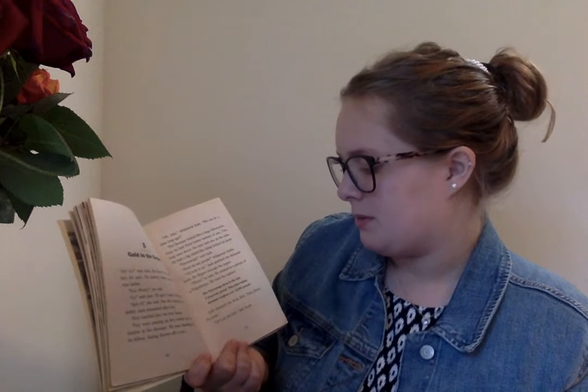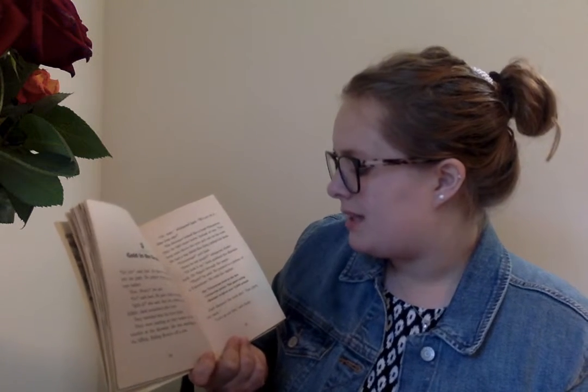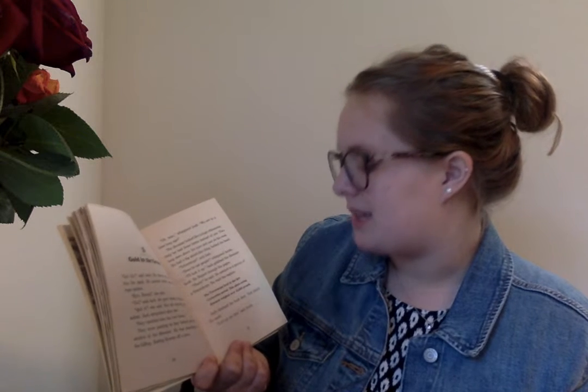I'll look it up. Jack grabbed the dinosaur book. He flipped through the pages. There, he said. He pointed to a picture of a triceratops.